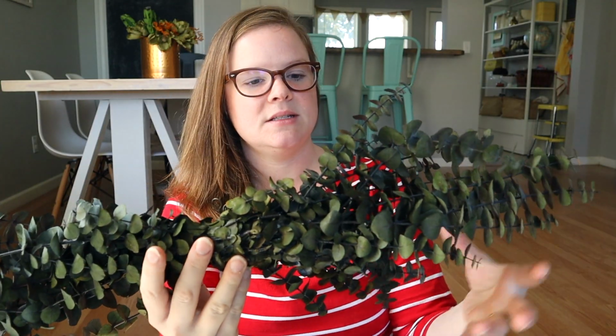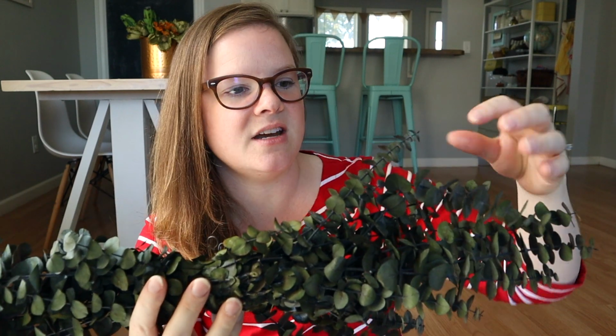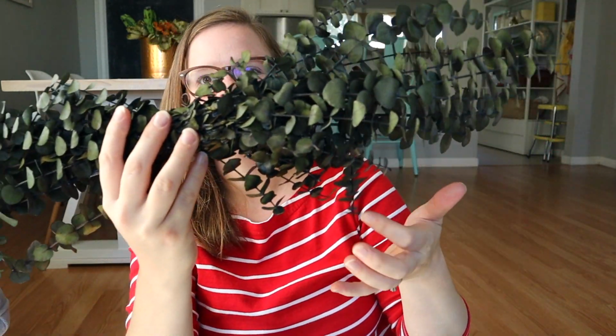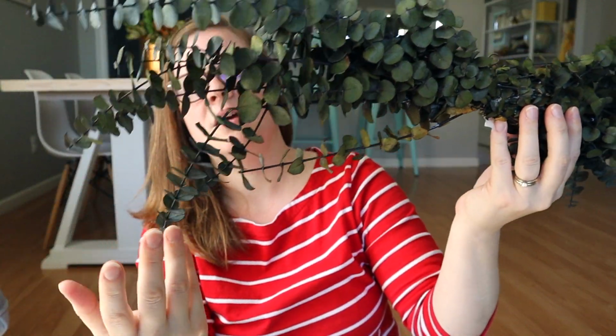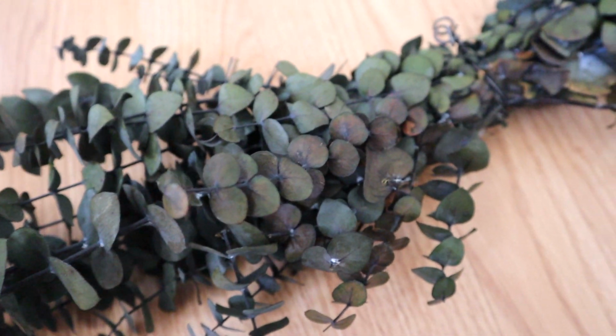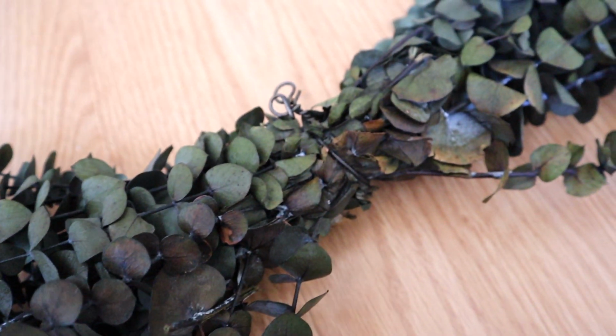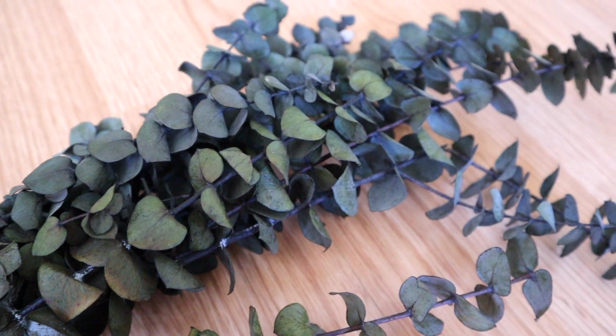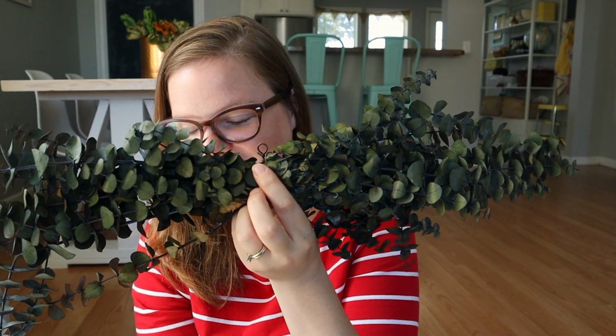I grabbed this, I think it's dried eucalyptus swag. It's seen better days. You can see it's broken in a couple spots here. But it was 50 cents. It actually smells quite good, and I have a plan to do a DIY with this. I'm going to deconstruct it, and I'll probably share that with you when I get to it. I was actually thinking as I pulled up to this rummage sale, I wonder if I could find something in a deep green for this DIY I want to do. So glad I found that.